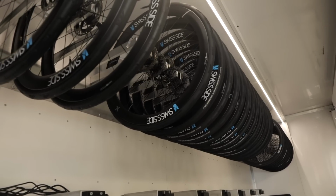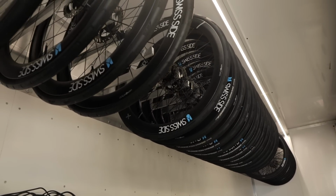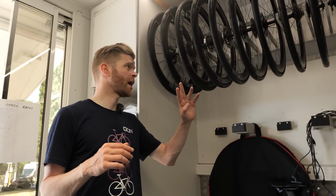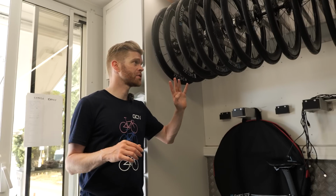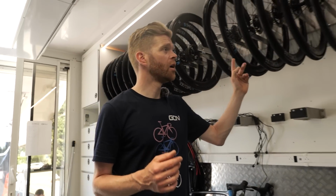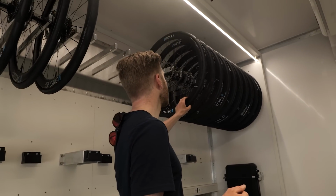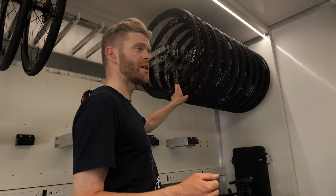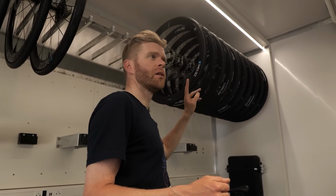We have got a full suite of wheels in here. There are hundreds of them. I mean, the amount of money stored in here is obscene. But they're all full Swiss Side Hadron wheels, full range of depths. So we've got 500s, which are 50 mil deep, all the way down here to the lighter ones, which are 380, so 3.8 centimeters deep, or 38 mil.